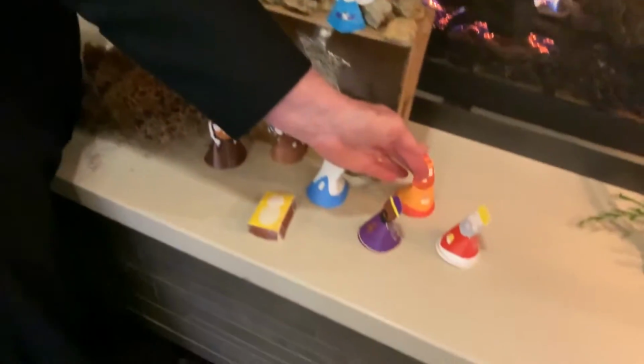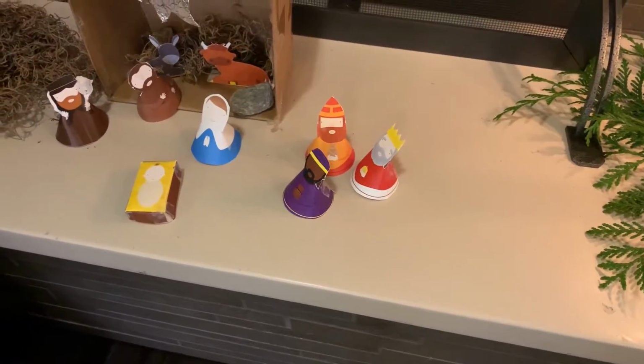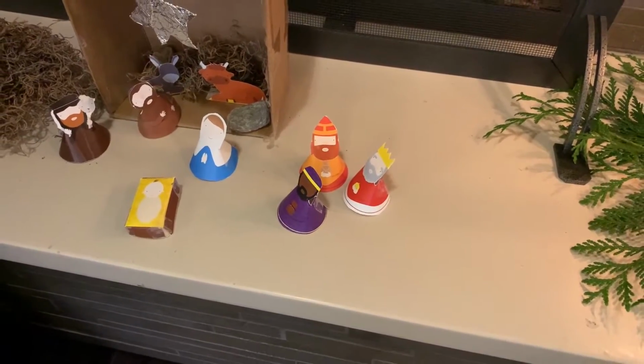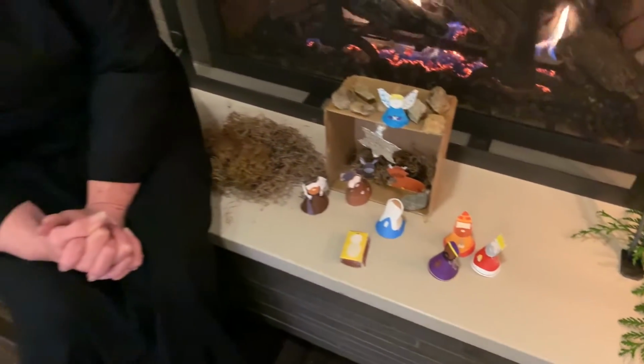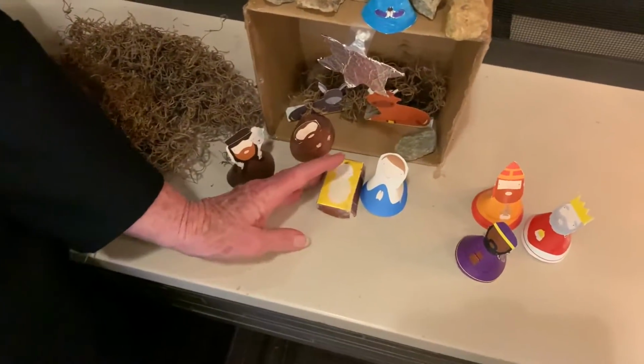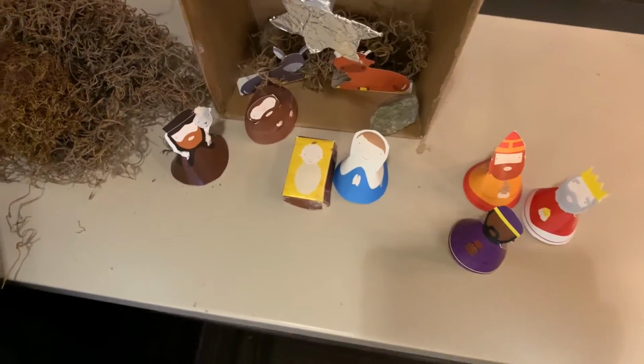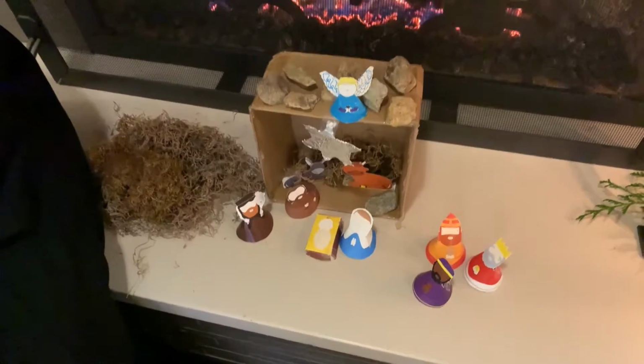And then we have the 3 wise men, and they're very learned and smart men, and I pray for all the people in my life that have helped to educate me and bring wisdom and good thoughts to my life. And the last person that I put into my nativity is Jesus. And Jesus, the Son of God, our incarnate Lord, who comes down and walks among us, who loves us unconditionally, and He brings us hope.